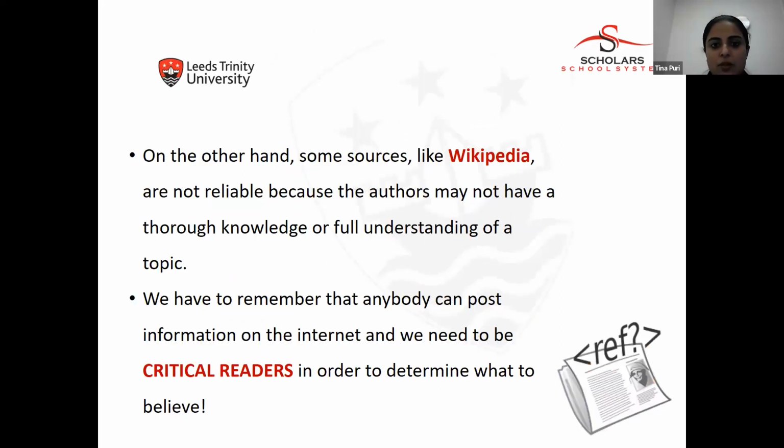Now let's have a look at unreliable sources. On the other hand, some sources like Wikipedia are not reliable because the authors may not have a thorough knowledge or full understanding of a topic. We have to remember that anybody can post information on the internet, and we need to be critical readers in order to determine what to believe.